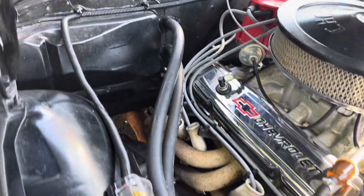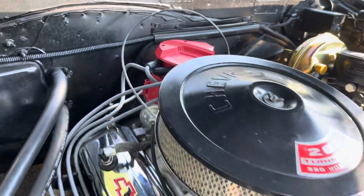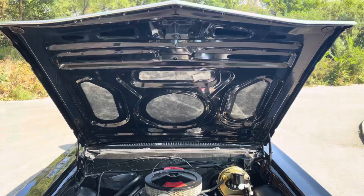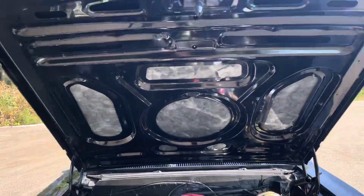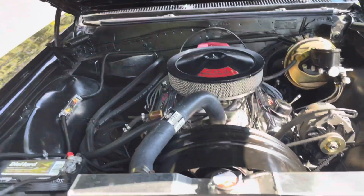Clean inside. All your hoses are fresh. MSD ignition, good stuff here. Real clean underneath the hood. Sound deadening inside. Nice car.